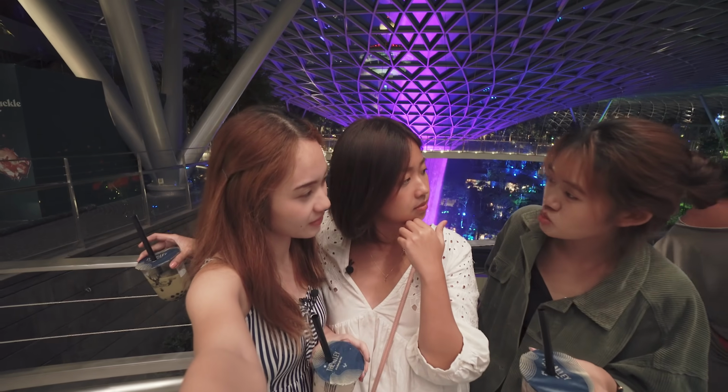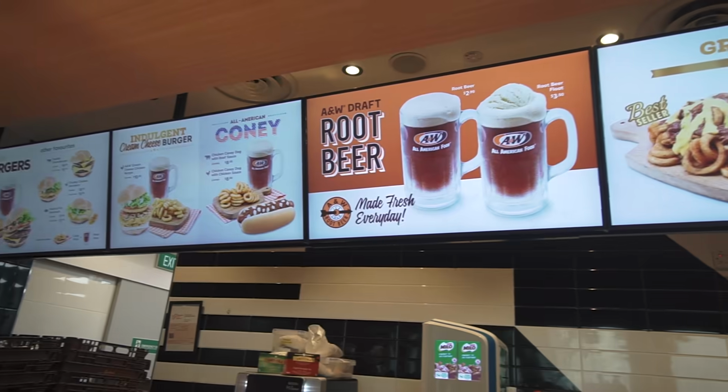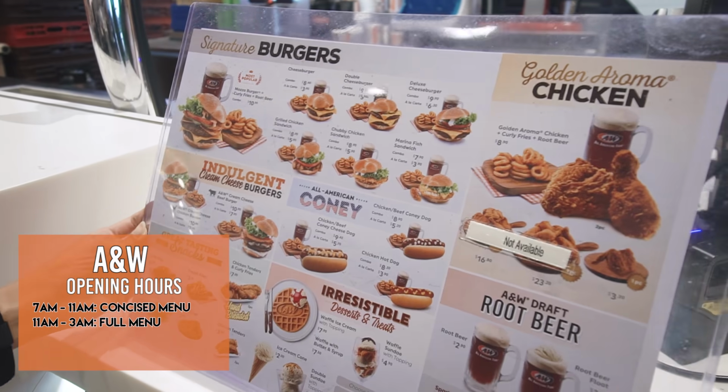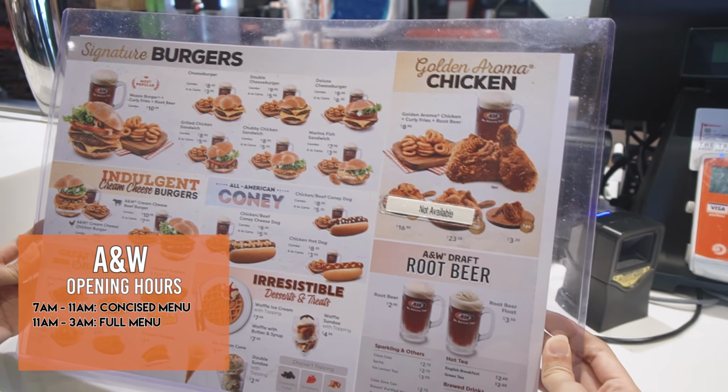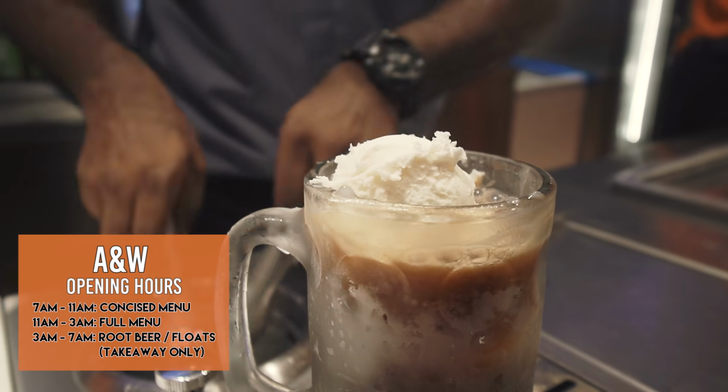Hey, I heard that A&W is 24 hours. We have clarified the stuff. It's open 24 hours, but different timings sell different stuff. From 7 to 11, you get a more concise menu. From 11 to 3 a.m., you get the full menu. And then from 3 a.m. to 7 a.m., you can only get the root beer float or the root beer.